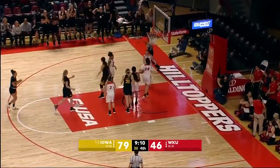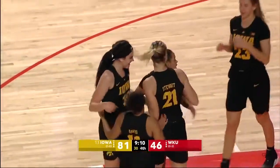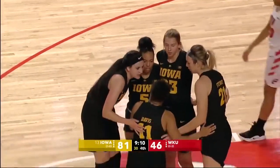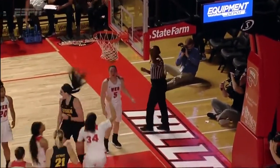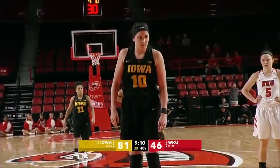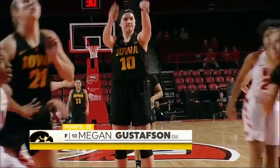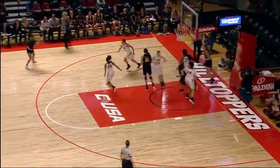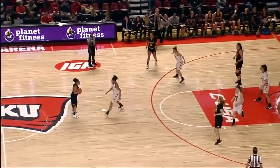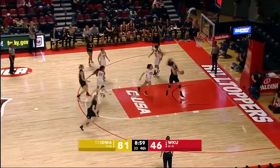There's Gustafson again. She'll go to the line to try to make it three. 25 points, looking for point number 26. Well, Stewart missed that one. That was an easy one for Stewart, and she cleaned up the mess. Freshman in for the first time for WKU. Oh, she missed a free throw, her first miss of any type of shot. Of course, Stewart gets the rebound. So much for perfection. 81-46. She'll make up for it.